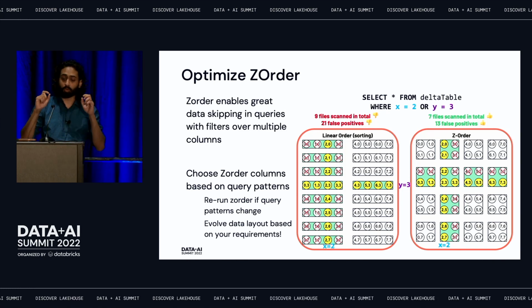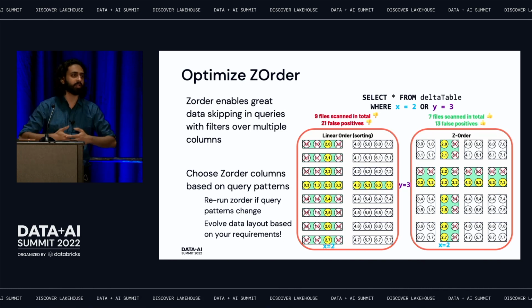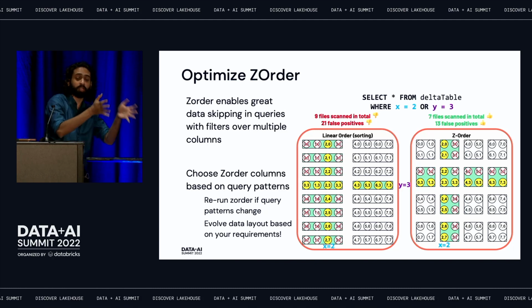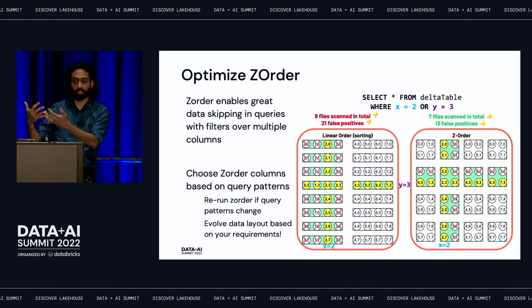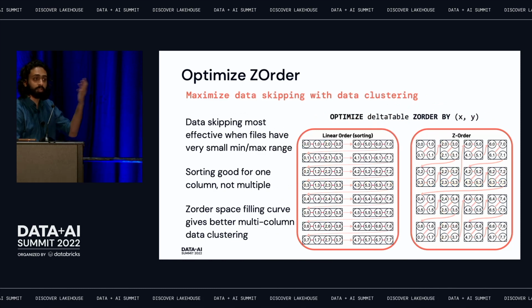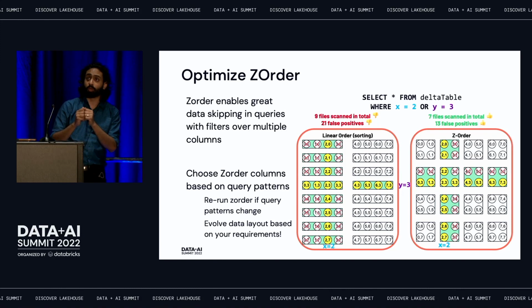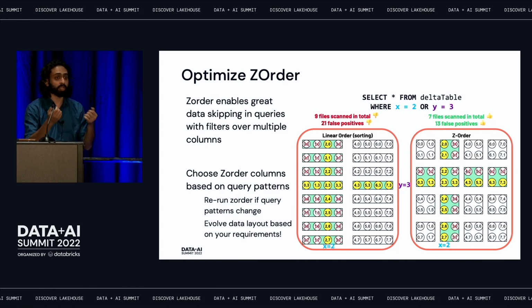Now, the cool part is that we have now open sourced this command called OPTIMIZE ZORDER, where you can take a table and run that command, and it will rearrange the data in the table or within a partition based on the columns you specified. Let's say you ZORDER by X and Y, it will reorder it by X and Y. Based on your read query patterns, you can specify which columns to Z-order by.